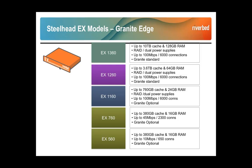And as you go through those ranges, you can see that there's also resilience built in with dual power and RAID. There's also different amounts of compute with RAM and CPU power between all of the appliances, which of course would vary depending on how many virtual machines you would be running via the appliance at the edge.